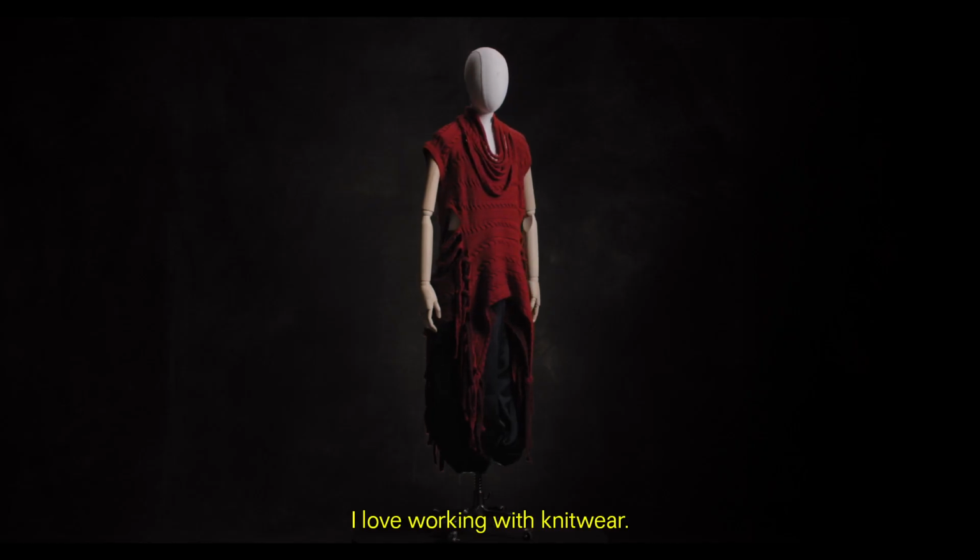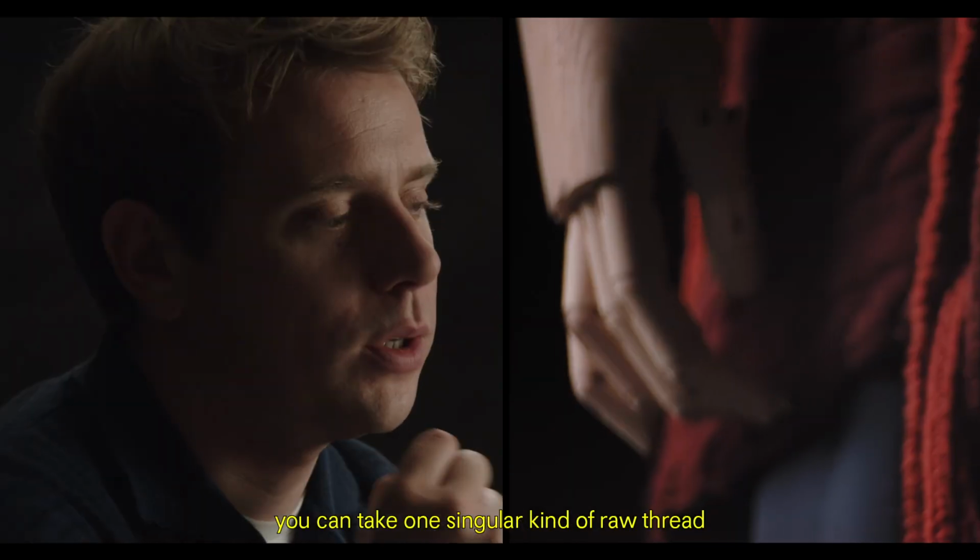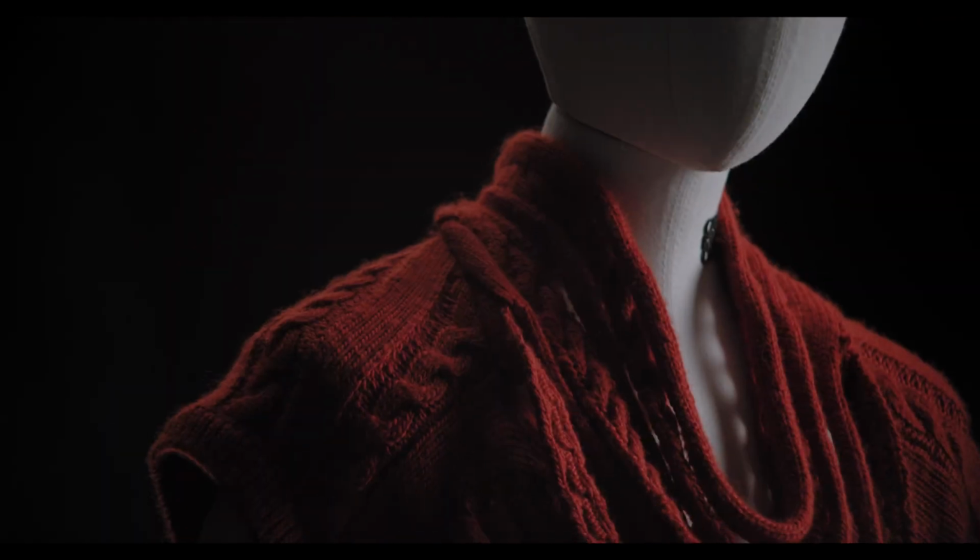I love working with knitwear. I have been working with it for 10 years. What is so amazing about knit is you can take one singular raw thread and then build a three-dimensional thing.